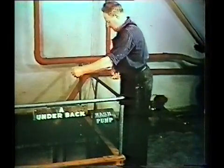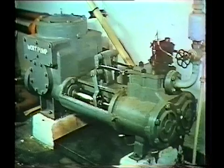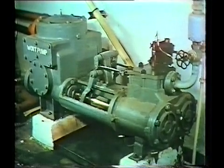You'll be wondering what's happened to the thousands of gallons of liquid Stuart Gordon's drained out of the mash tun. It passed through this underback and is pumped to the wort receiver. Wort is the new name for the liquid.